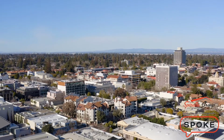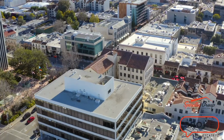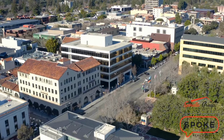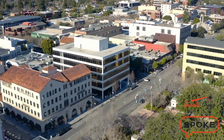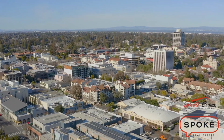Downtown Palo Alto, thriving and bustling with energy. Anything you need, everything you want, everything you don't want but need, it's all right here. Over the last couple of years, a lot's changed. One thing for sure, the real estate market is smoking hot. Another thing for certain is that this condo will not last.